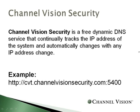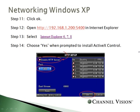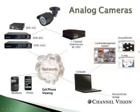So instead of logging into your DVR through the browser by going to http://64.198. and having to remember all that information, you can just log into channelvisionsecurity.com and then the port number. That way you don't have to remember a full string of numbers, and you'll still be able to access everything on your system. Once you've done that, you're done. Click it in an Explorer, and you'll be able to view your cameras on the network.